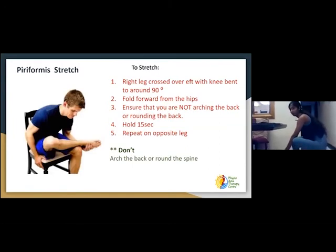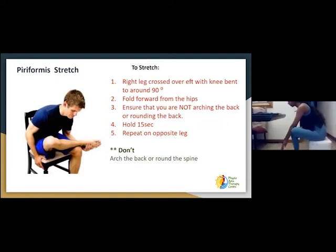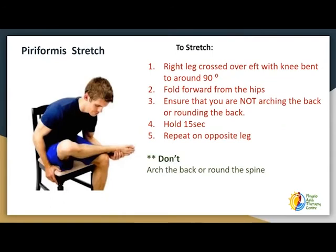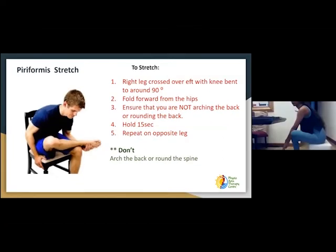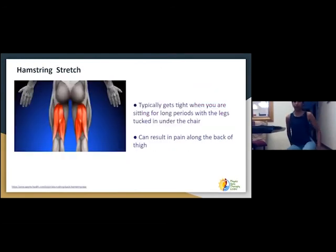15, 14, 13, 12, 11, 10, 9, 8, 7, 6, 5, 4, 3, 2, 1. And slowly release, coming off of it. Relax the leg. So you should have felt a stretch in the bum with that one.